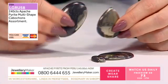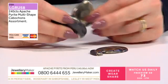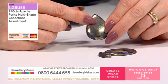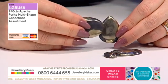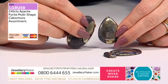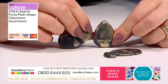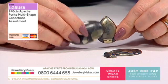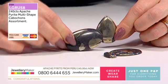They are beautiful, aren't they? Natural pyrite. It's called Apache pyrite, or Apache, depending on which way you pronounce it. Pyrite is a gemstone, often referred to as fool's gold, because back in the day, before gemology and all those tests, we used to see pyrite in its rough form, thinking it was actually gold. It forms in an actual cube, a perfect cube shape.